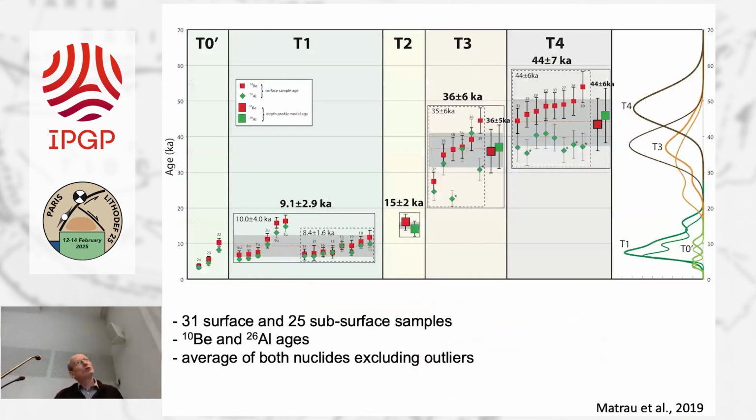So when we look at all the data for all the terraces, we can combine the beryllium and the aluminum-26 ages, which are in fairly good agreement, and calculate some average ages, which are about 9, 15, 36, and 44,000 years for these terraces. There is some noise in the data here. I can come back to that later if you like.